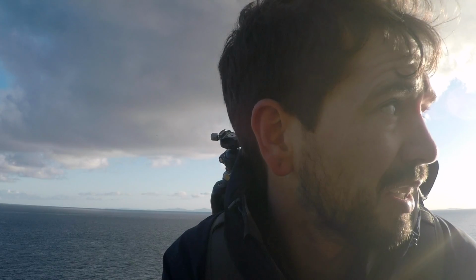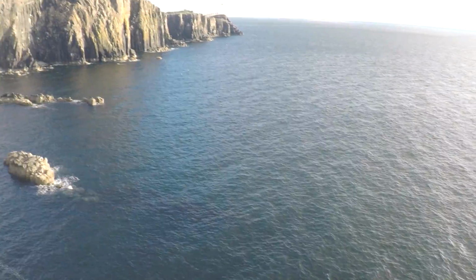And this is where I've ended up. Now, I walked a long way that way, but it smelt too much and the composition wasn't as strong. There were certain elements I didn't like so much, but I decided to come here. I'll show you why. So at this point, there's a few things I really like.